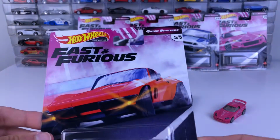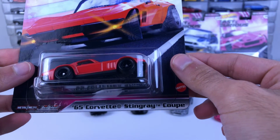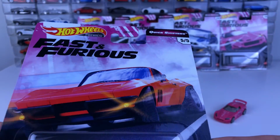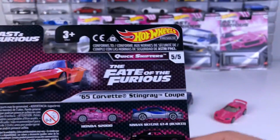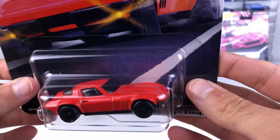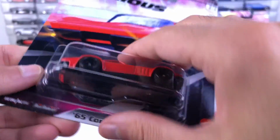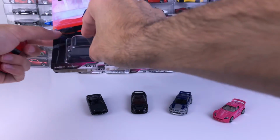And finally, to cap off this amazing set, we got this 65 Corvette Stingray Coupe. Let's just look at that for a second. This looks fantastic. This is from the Fate of the Furious. This just looks great. This is also a brand new, slightly revised casting. This looks phenomenal. They made a great choice.